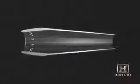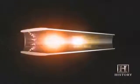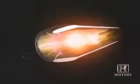It works only at extremely high air speeds, high enough for the speed alone to compress air in the front part of the engine, where it's combined with fuel and ignited. The air is brought in to the inlet of the engine. In this area here we have the fuel control system, which controls the operation of the ramjet itself. Instead of a compressor in the front like the turbojet, the ramjet's high speed alone creates the air compression required.